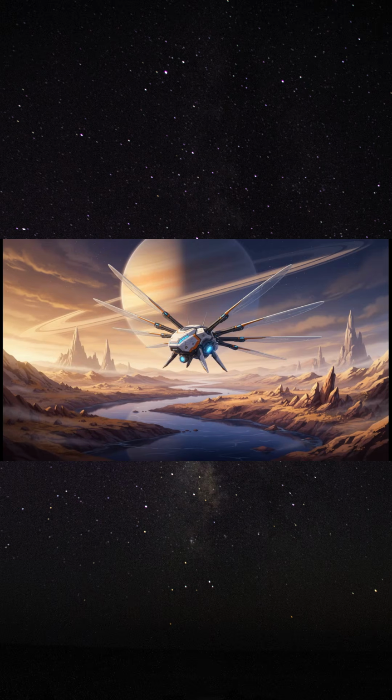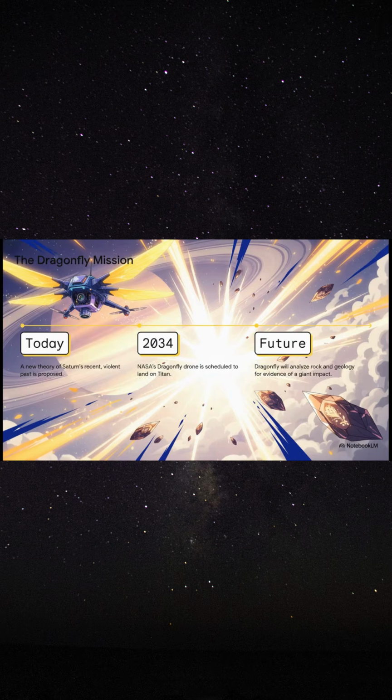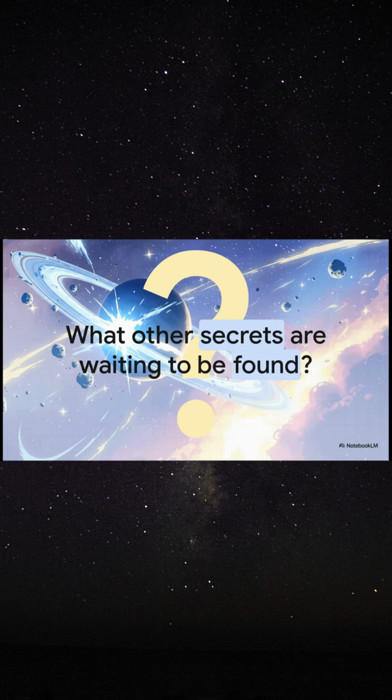And you know what? We're actually going to get a chance to test this whole wild theory. NASA's Dragonfly mission is headed to Titan, and it's going to look for proof of this massive collision. I mean, if a boring moon has a secret ocean, it just makes you wonder what else is hiding out there.